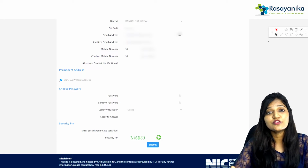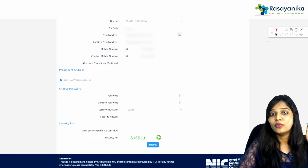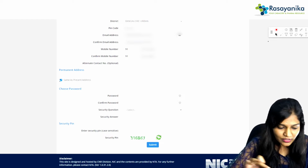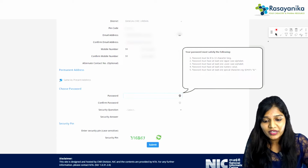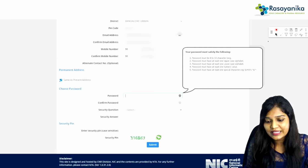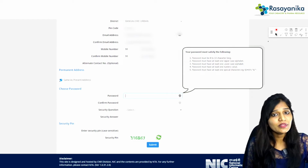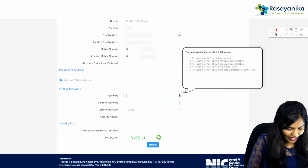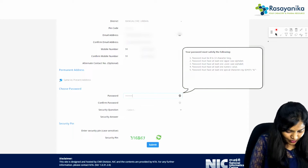And then the next most important thing, because you are going to type it in when you sign in, is the password. So this is very important. It has to be 8 to 13 characters long, and you need to have an uppercase alphabet, lowercase, along with any special character and any number. So type in carefully and then you can proceed on with the next one.